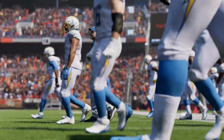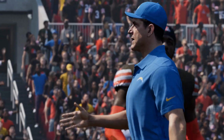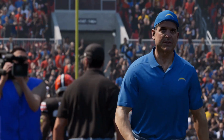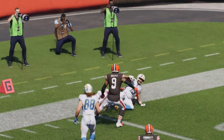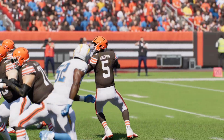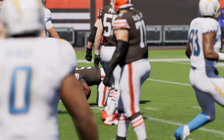So the dog pound celebrates. It's a win for the Browns. This was a game where both offenses were up and down the field, marching the ball at will, matching each other point for point. But in the end, they got a few more defensive stops than their opponents did. And that is the difference in this one.